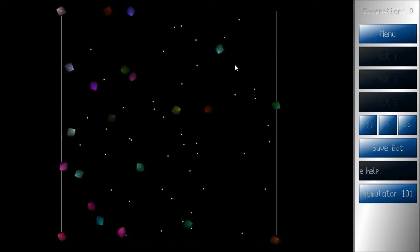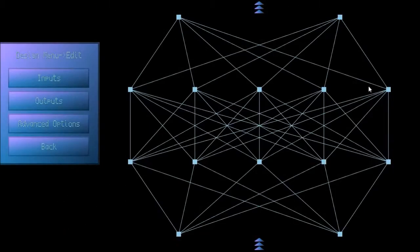Evolution. Let me elaborate. This is what the brain looks like. Numbers come in here and go out here. These lines pass the numbers on to the next nodes. But not all lines, or synapses, are created equal. They multiply the number by a negative or positive value determined by a gene, so they can amplify, dampen, or often even flip the sign of the number. These numbers continue doing this until they reach the end.